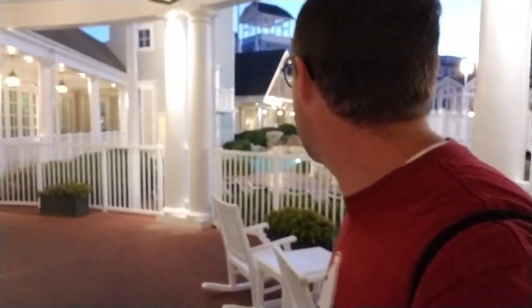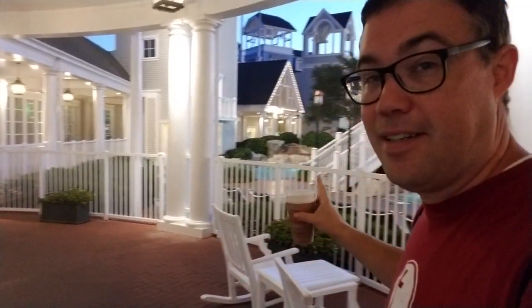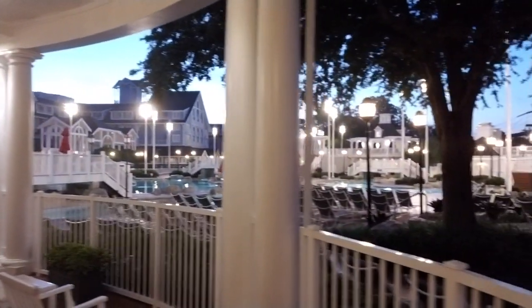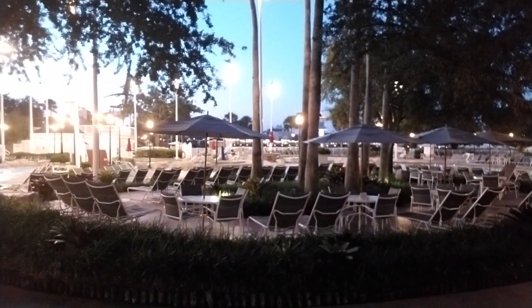Now we are definitely on the Yacht Club side now. And how can I tell? Because the buildings change color. See, that building is blue, this building is gray. Yacht Club. This is the Yachtsman Steakhouse to my right here. Very good place for food.